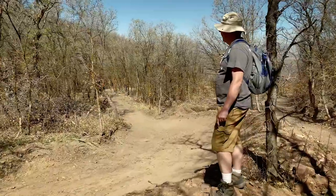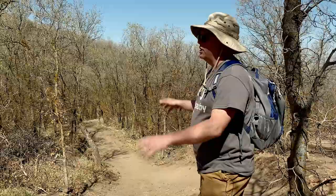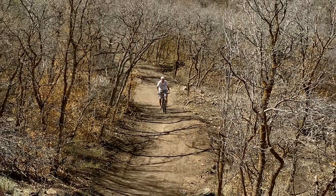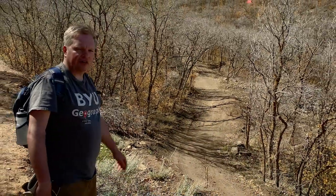Last year, Spanish Fork opened this mountain bike downhill run. There's actually three runs up here on the mountain that they've built. They built it using recreation tax money, the RAP tax that Utah has, and they've been very popular ever since.